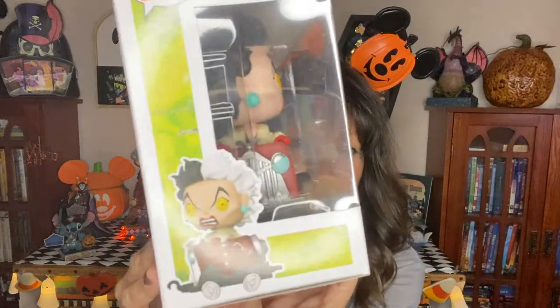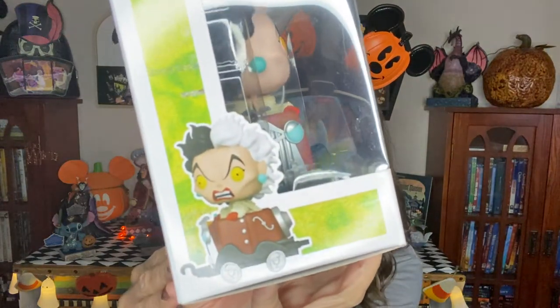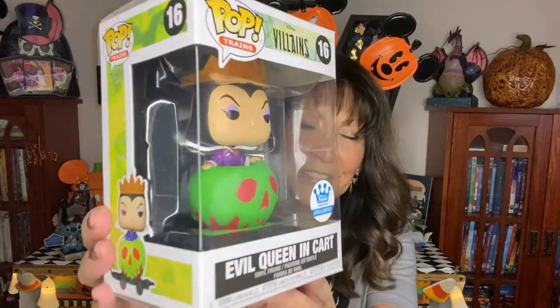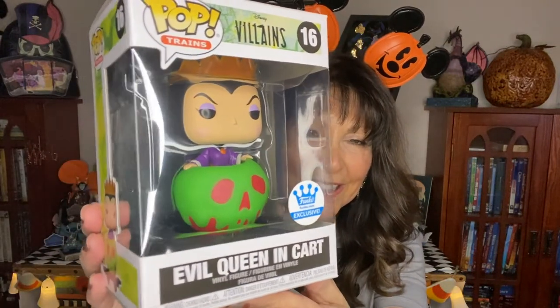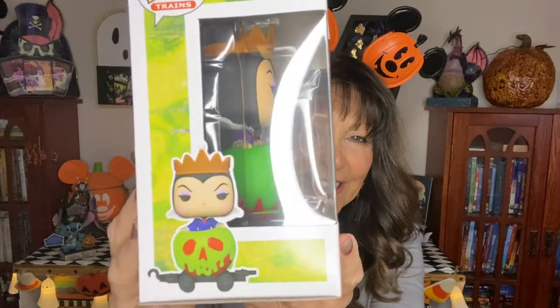And there's her, the picture of her car. Again, I'll take these out at the end and have a close-up of all of them. And then the OG villain. And of course, because she's signified with the poison apple, she is in a little poison apple. There she is.